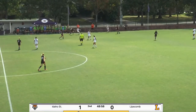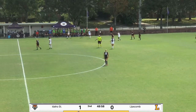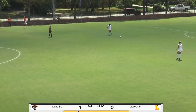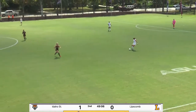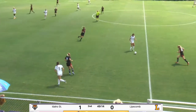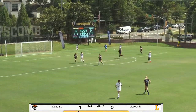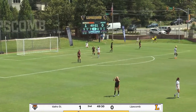Certainly not ideally what the Bisons were looking for in that first 45, really in the first 35. But a new opportunity here in the second half to kind of wash that away and take care of business here in front of their home fans. Rogers to Carapazza. Carapazza, long ball, up for Grace Oliver, and Atkins running it down, lets it go out of play.